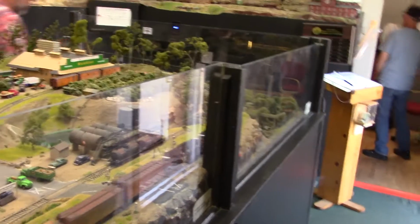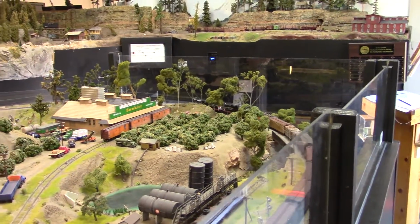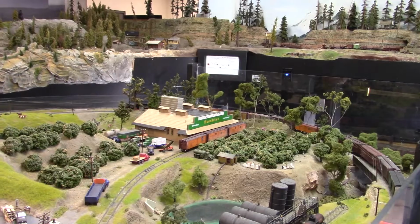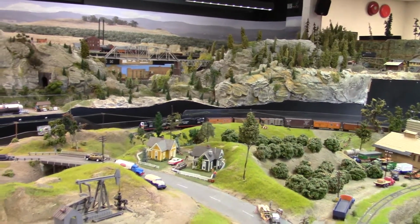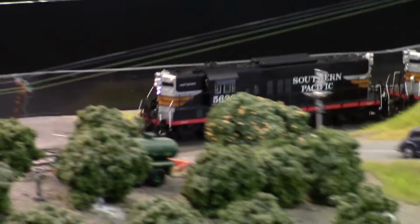Do a horn show. There we go. Southern Pacific, may it rest in peace.